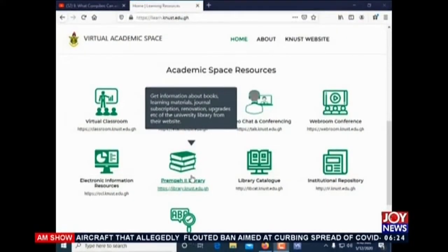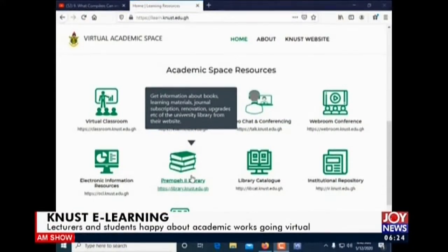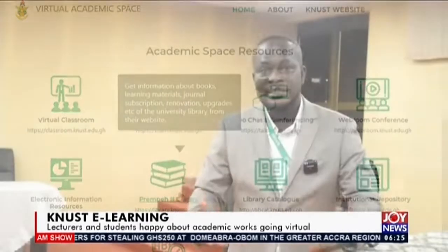The addition of Prempeh II Library to the space comes, perhaps, with even greater excitement. Dr. Henry Kofi Mensah is head of KNUST Department of Human Resource and Organizational Development. We thought that we can digitize this place where students, wherever they find themselves, will be able to access it with their credentials and take all the books that they need. If you go into this space, you will see that almost all the books that we have in the library have been digitized, especially those that have latest edition and have electronic copies.